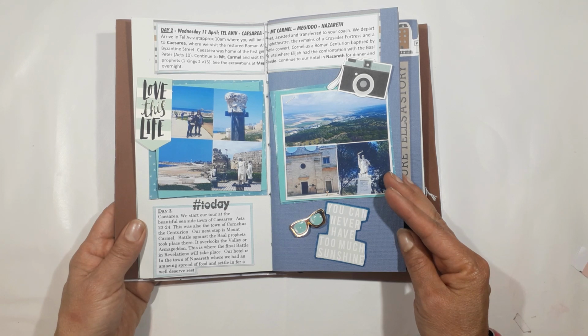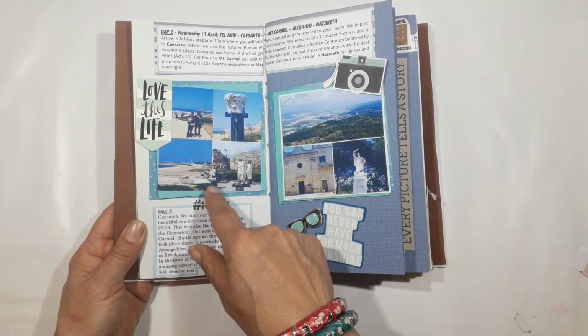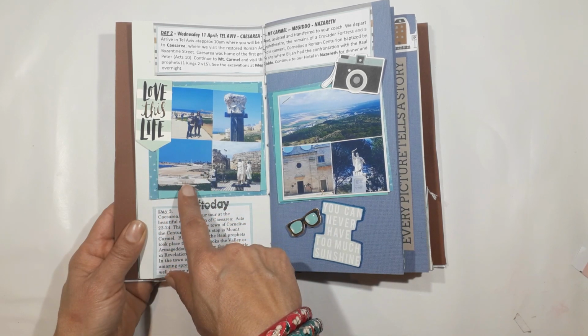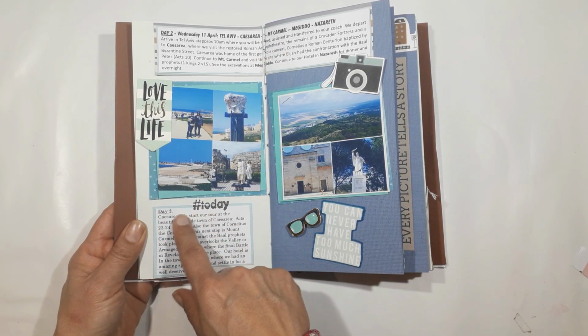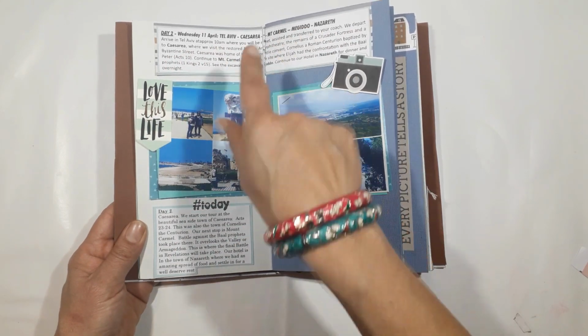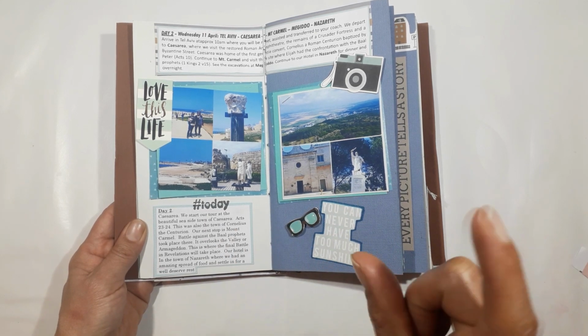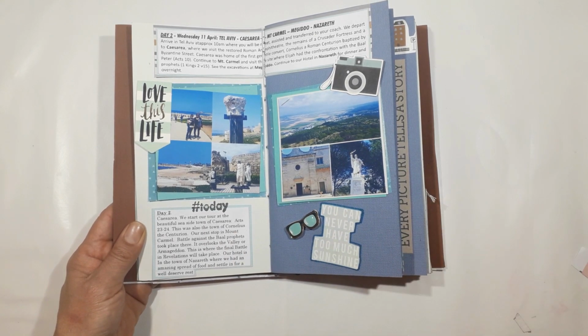We went to Mount Carmel, and we went to Caesarea, a beautiful sea town resort. And I just wrote down in my own words what we did. I did the brochure description, and I also did in our own words what we did. At the end, I realized one day we actually swapped over. The one day we didn't do what the brochure said, we swapped it over to the other day.